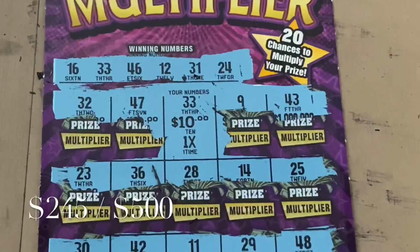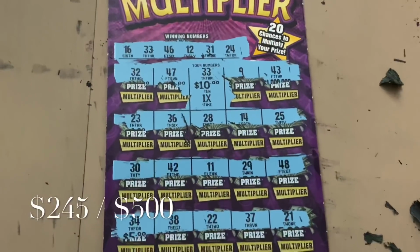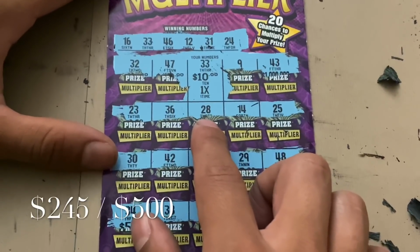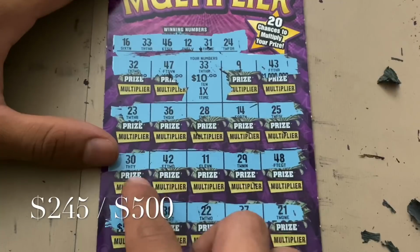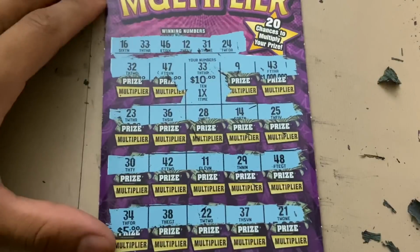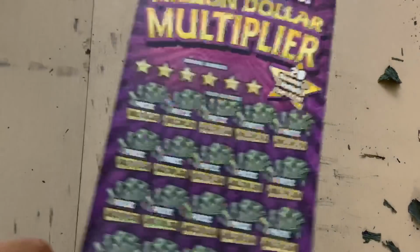One time. I think I missed something, guys. Let me just double check. Yeah, I don't think I missed anything, guys. But if I did, don't worry. I checked the ticket at the end. But as of now, it is a $10 win. Although I think I missed my match. All right, $10 back. All right, guys, we have 3 tickets left. Still looking for that big win.